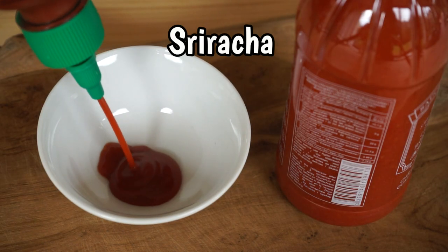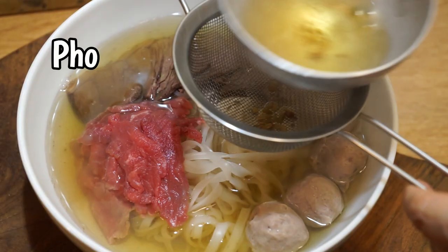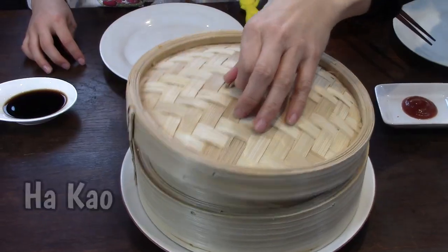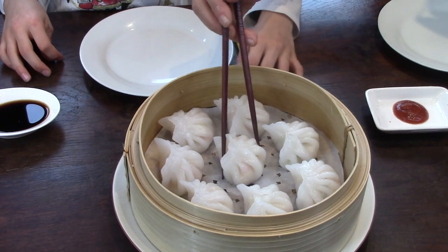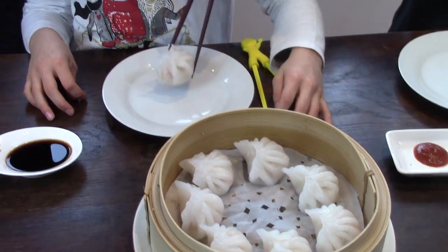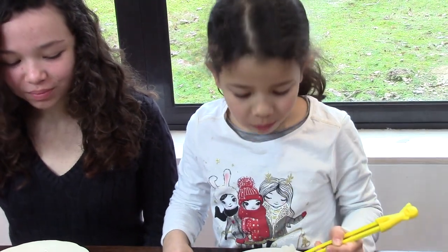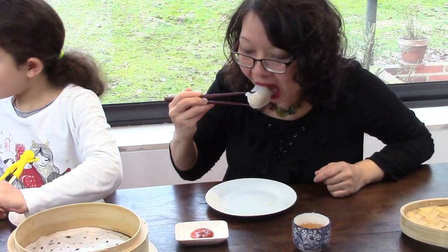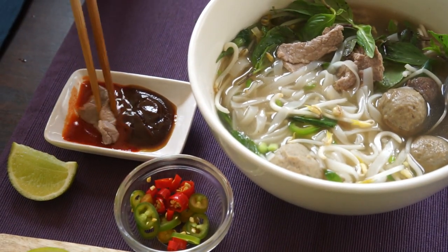The sriracha sauce is an essential condiment for chili lovers. It spices up meatballs, green meat, dim sum, and even pho soup.